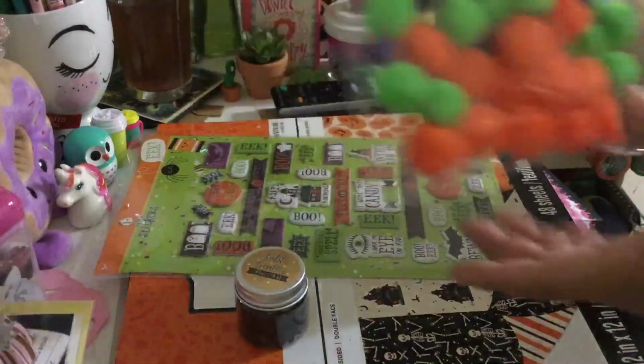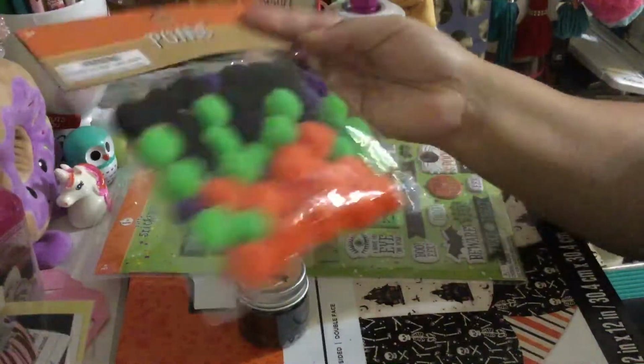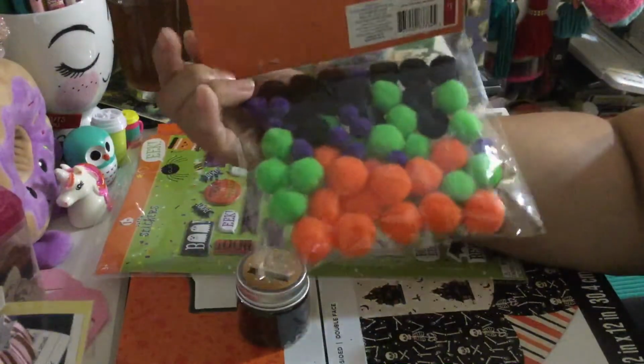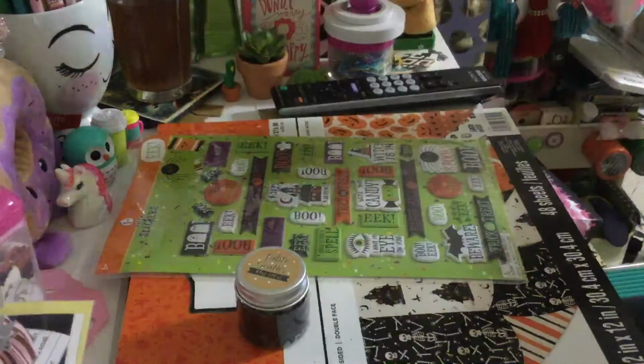Then I got some pom-poms because I don't have any of these colors and I want to do some embellishments for Halloween. This has 50 pom-poms, and it was only $1 at Target as well.